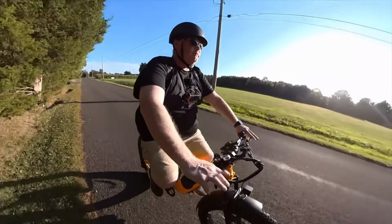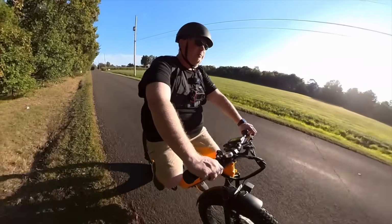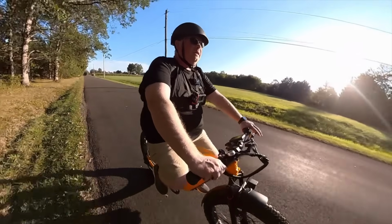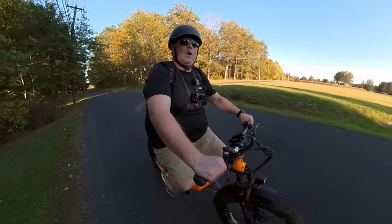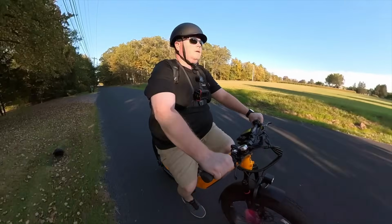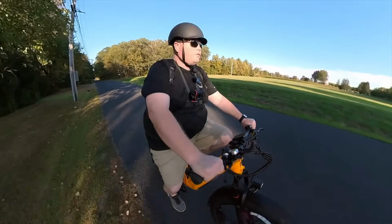The full suspension is great, even for somebody who's 300 pounds. It takes the bumps. It has a very wide seat, so it's a very comfortable seat for those rides.